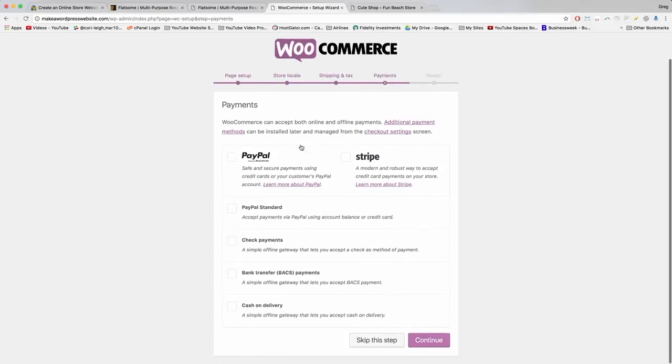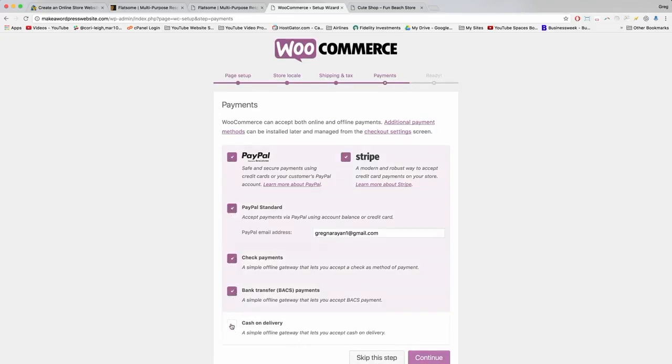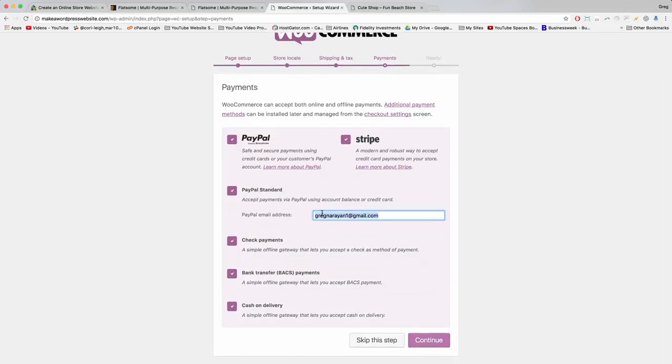In the payment section, we're going to check everything so that you have all these options. And you can enable PayPal right now just by putting in the correct PayPal email address for you. So this is the email address where I accept PayPal payments. You can also check payments, which will just notify people that they need to write a check for you. Bank transfer payments and cash on delivery, which lets people know that when your delivery guy shows up, they better have some moolah on hand. The easiest option is definitely PayPal Standard. Using PayPal Standard lets you accept payments via PayPal using someone's PayPal balance or credit card totally for free.